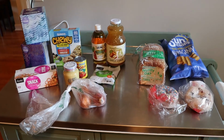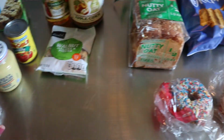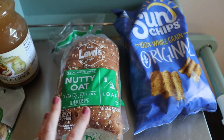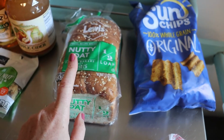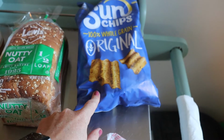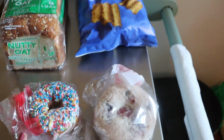Okay, here's the very sad looking dry goods haul. First of all, I found the missing shallots. That was just my bad for not looking in a bag. We got this Lewis's Nutty Oat 1/2 loaf bread. We get this pretty much every week. It's the bread we use in this household, and my husband takes a sandwich to work every day, so that is what he uses. I got Sun Chips, original chips. I think he is a bigger fan of the cheddar ones, but he's been eating those a lot recently, so I thought that'd be a nice change for him.